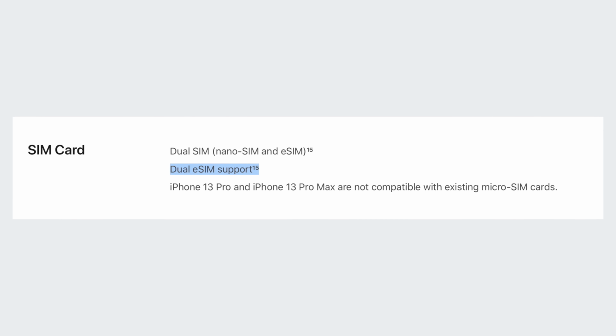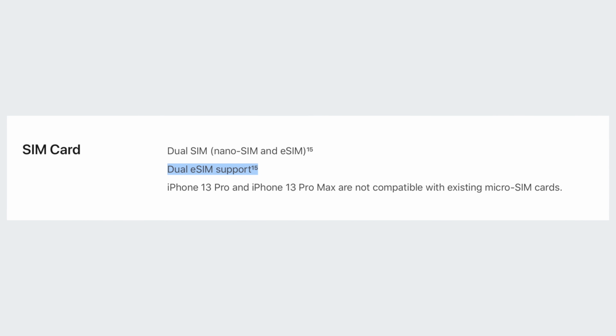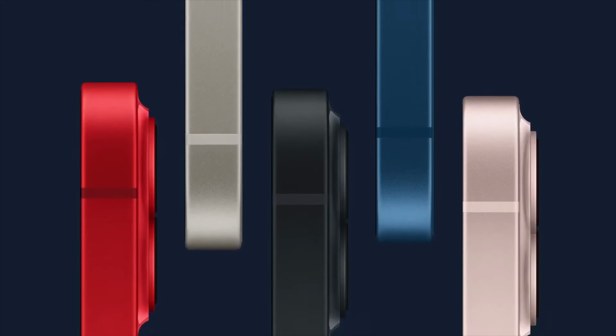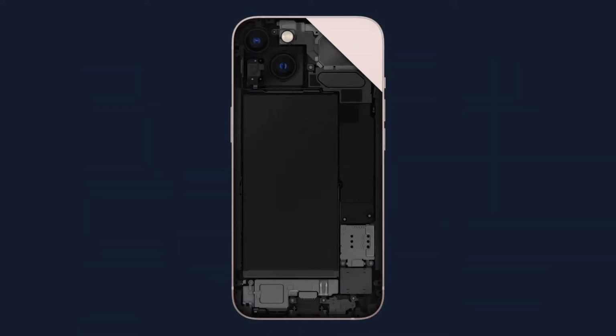It now also supports dual eSIM, and of course, it gets a massive 2.5 hours more battery life than the 12. So don't think that you gotta go with the Pro models to get a nice upgrade.